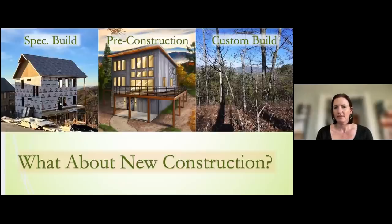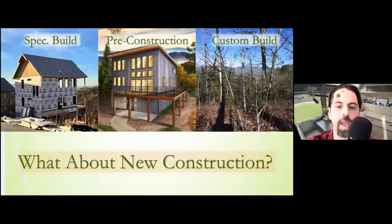And then the final. Hey Julie, real quick. You want to hit time frame on a pre-construction real quick? Just kind of a general range of what they can expect.